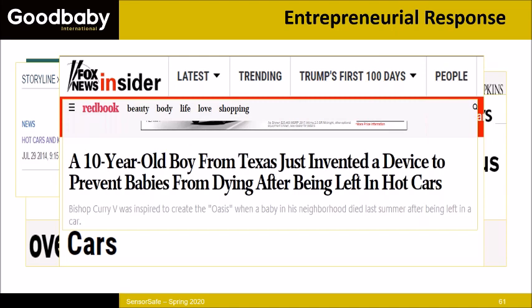article in particular, this 10-year-old little boy, his name is Bishop Curry, from Texas, and a six-month-old died in his area, and he was sad, and he said, I want to do something. What can I do? So he came up with an idea. He's 10. He came up with an idea, and it just so happens that his dad works for Toyota.